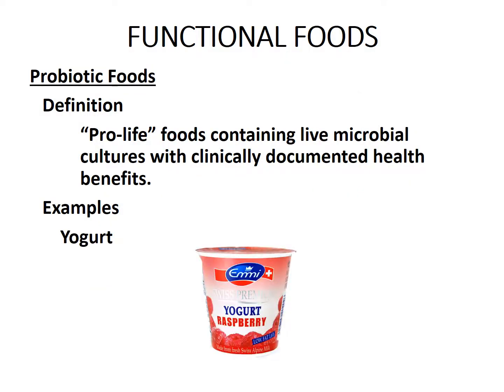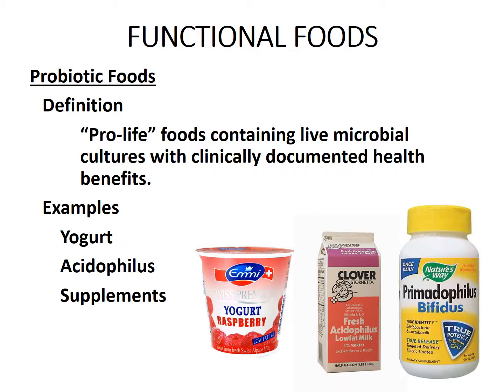You hear a lot about probiotic foods these days, and probiotic foods are foods that basically have living bacteria in them. So living cultures, so yogurt, acidophilus milk. You can actually buy supplements that are freeze-dried bacteria, and they are referred to as probiotic supplements. I don't think anybody really knows how much of these you need, but they come in colony forming units, CFUs.